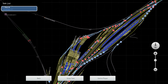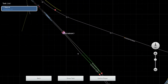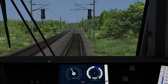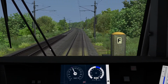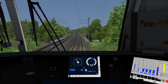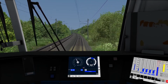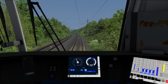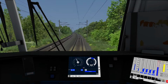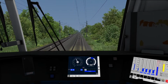We started off in Floridsdorf Yard. The route extends to Floridsdorf Station and Wien Brünner Straße. So it's not a particularly big route by any stretch of the imagination, but I still think it's done nicely, it's done to a good standard. And that's honestly the main thing I look for in a route: is it done to a good standard? Is it a good length? And in terms of length, is it just a weird segment that chops a lot of stuff off?